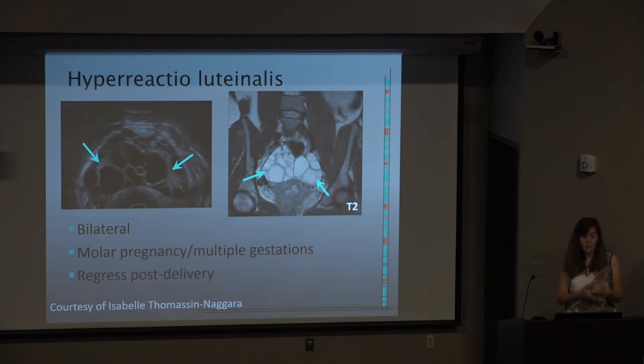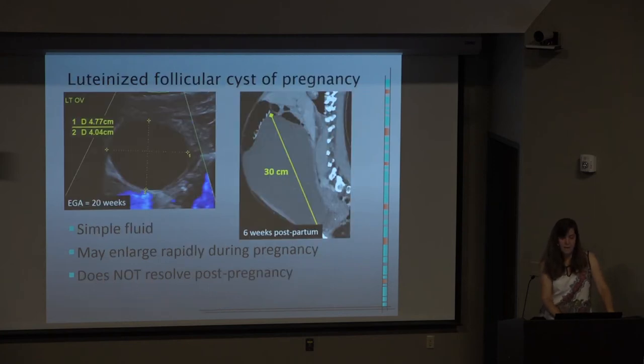hyperreactio luteinalis, or basically hyperstim ovary. Bilateral ovaries that have corpus luteum cysts that just kind of go crazy because of the progesterone. Molar pregnancies and multiple gestations tend to have these. These are also benign, and they usually progress post-delivery, but they can cause a lot of issues in between those 2 months.